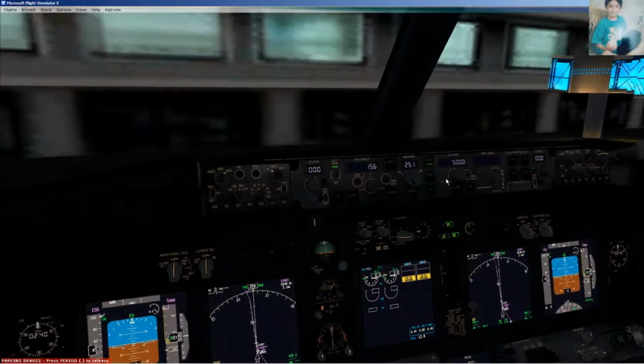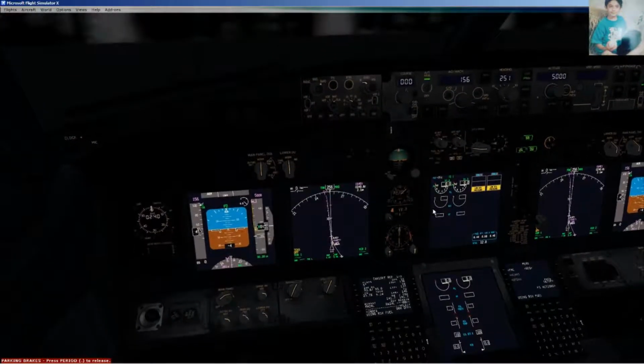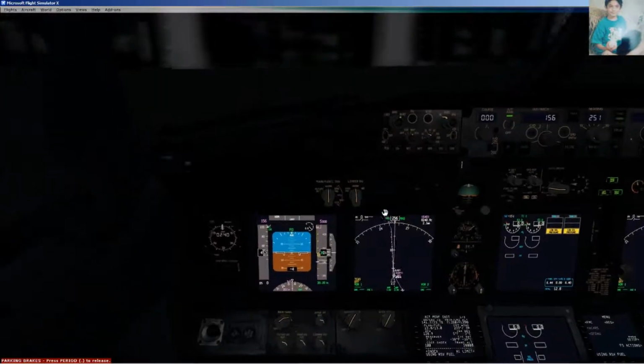Alright, we have 5,000 feet. 1252 is the departure frequency. Perfect. And that's it. So we've got our clearance, so we're going to do the before start checklist.